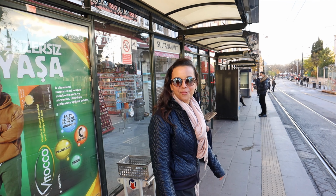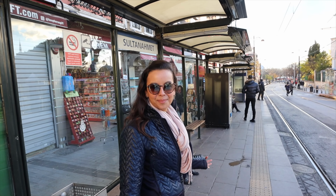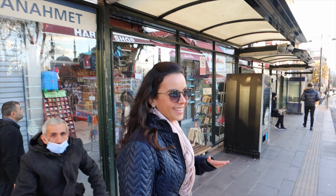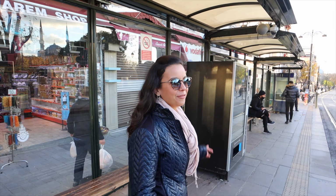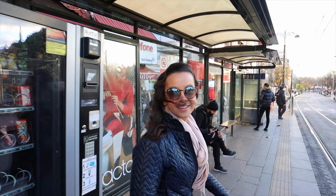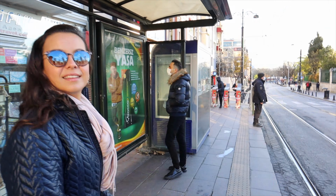And 5 minutes later, we made it here. That was so painless and cheap and fast. We have been literally walking 10 miles every day. I don't know why we didn't do this before, so make sure to figure out the tram first thing you get here, it's going to save you a lot of time.